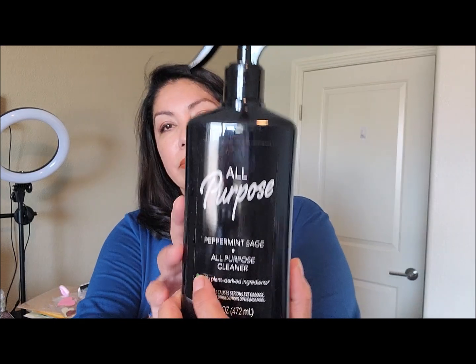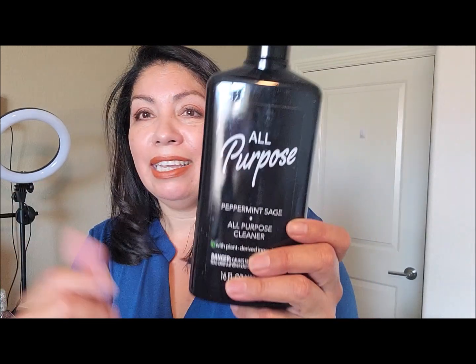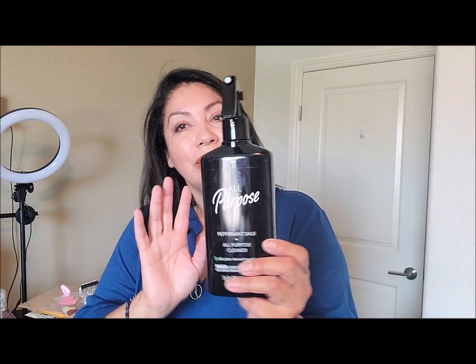So I picked up this all-purpose cleaner. I've never seen this cleaner before at my Dollar Tree. It's an all-purpose cleaner, peppermint sage, and it has this spray bottle here. I'm curious to try this. I didn't want to open it at the store because I didn't want it to leak. Mmm, that does smell good, actually. It smells really pepperminty, and of course it has peppermint and sage, both things that I really like. So I can't wait to start using this. If it works really well, I might go back and get some more.